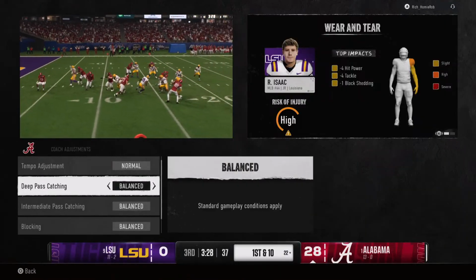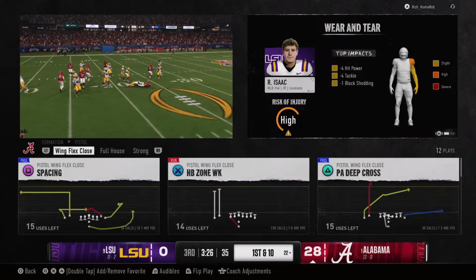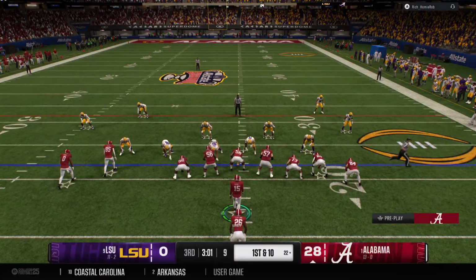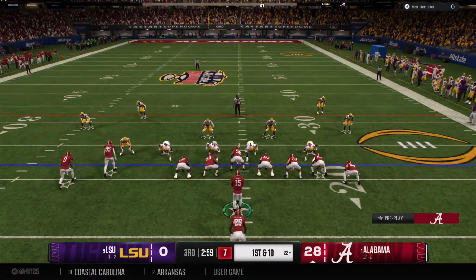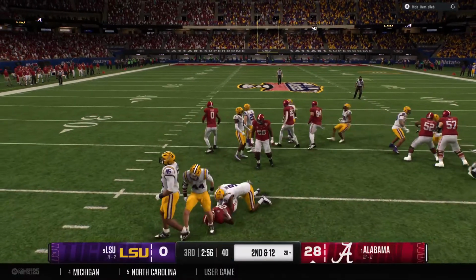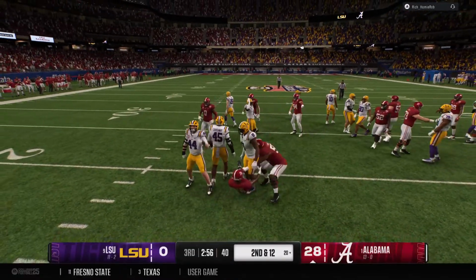Tackled at the 22. Watching this guy run makes me think of what a famous old coach once said: any player on my team, I want him to be agile, mobile, and definitely hostile.